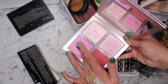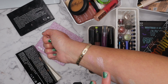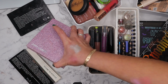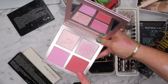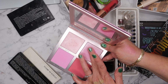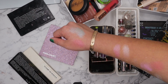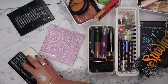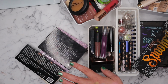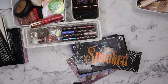And then Mishka is a really cool pink on the lighter side, so I feel like I could use it more as I fade and lose my summer tan. There's those. And then these two are more like blush toppers. This one will work as an icy kind of highlighter on me, and then Eris will probably work as more of a blush topper or just a standalone glowy blush. I try to be thoughtful about what would also add outside of the single cheek products. So that is it for face palettes. Now let's get into the eye products, and then we'll end with lippies because there's a lot of lippies.